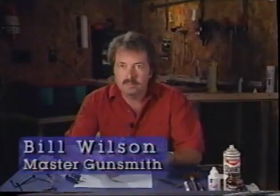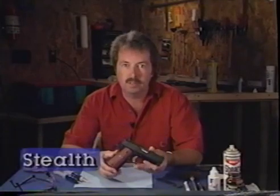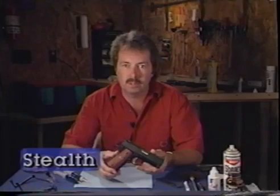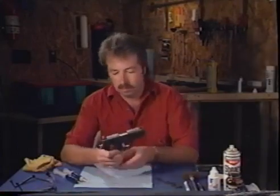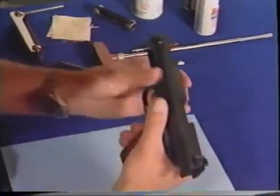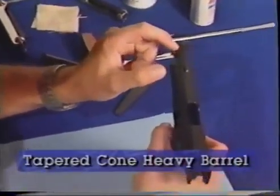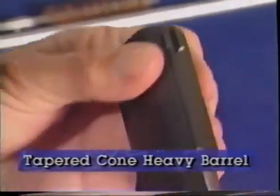We've got one of our Stealth Officer's models here. This is a package that we developed for concealed carry, for off-duty police and for civilian carry. There's quite a few things that we've done to this gun that enhance it over a standard Colt Officer's model. We'll make sure it's unloaded here before we go handling it. We've added a tapered cone, a heavier barrel than the factory barrel, and it's a match grade barrel, so when it goes into battery and locks up, there's no movement of the rear of the barrel or at the front. It pretty well accurizes the gun.